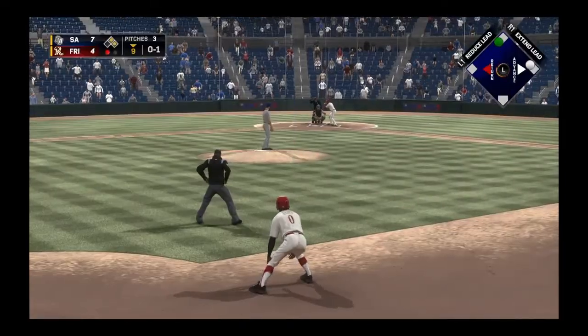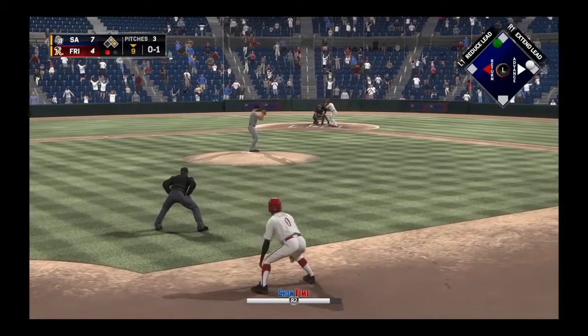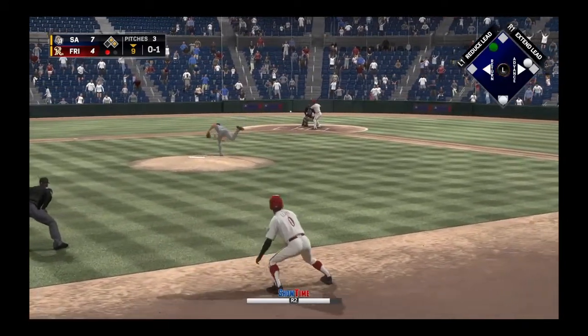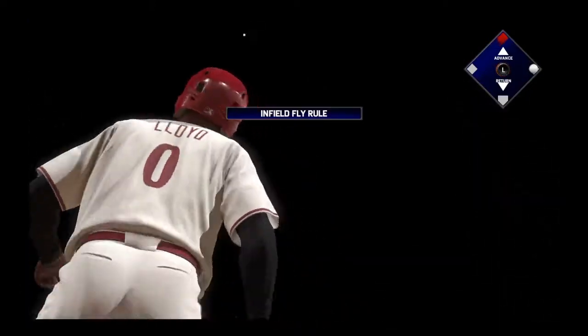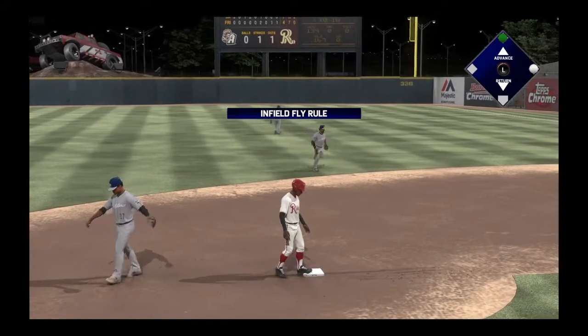Hey, get a good rip on it. Now a swing and he pops it up. And I believe, yes, the umpire is signaling for the infield fly rule.